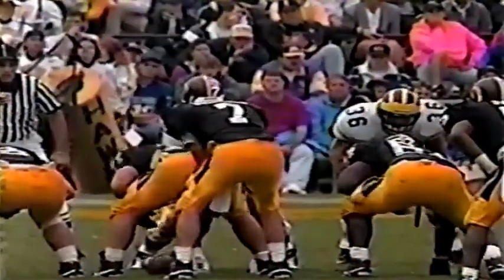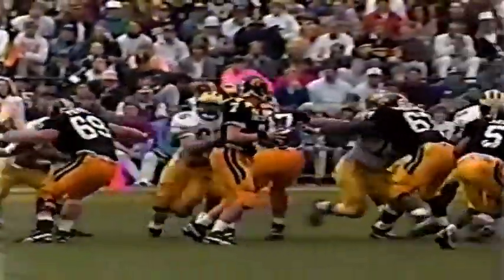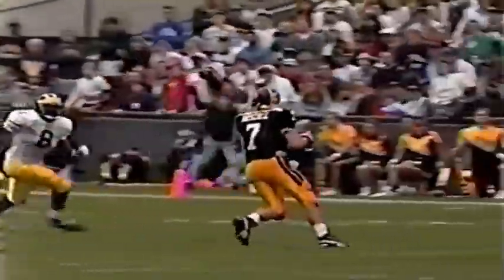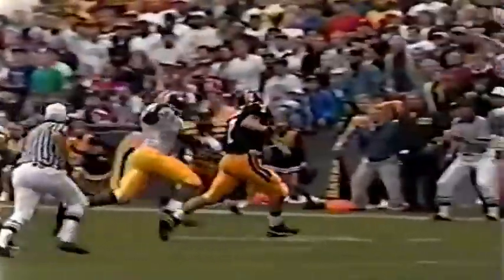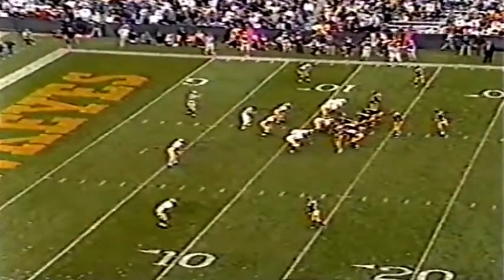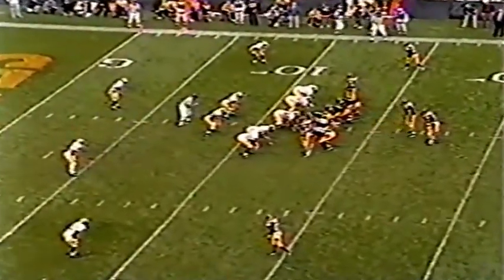Gets back, he has to scramble to right. There's pressure in there, he gets back. He wanted to throw it right now, not there. He had pressure inside. He gets forced out a little bit more by Henderson, number 79. Now here comes Trevor Price. Good poise. The ball is at the Wolverines' 12-yard line. 3:18 to go.